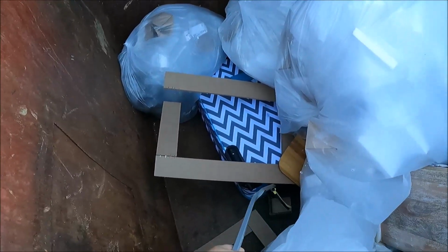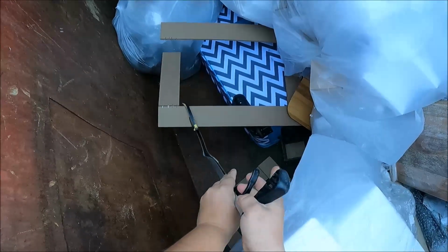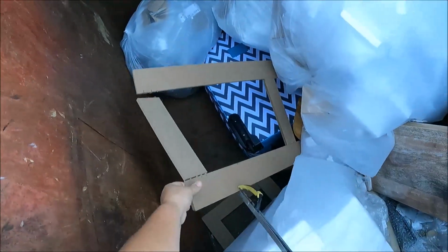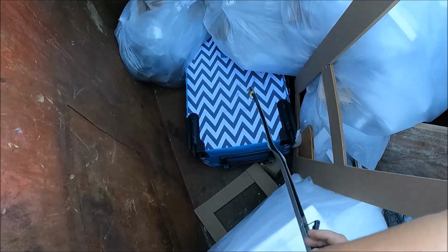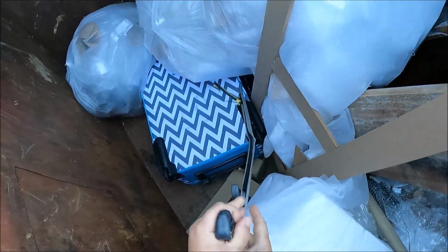I see this back here. I'm gonna see if I can't get to it without having to get in. Might have to get in. Really don't want to get in. It probably is broken. Okay.